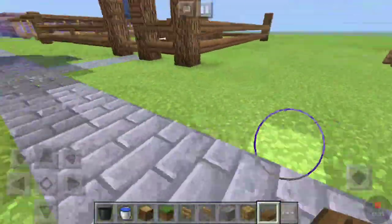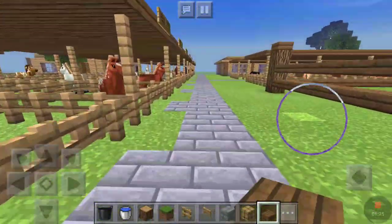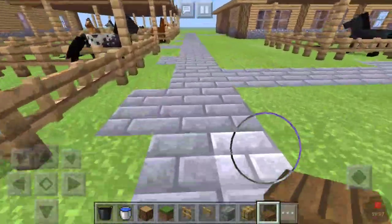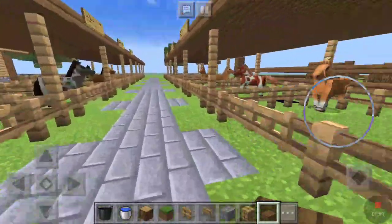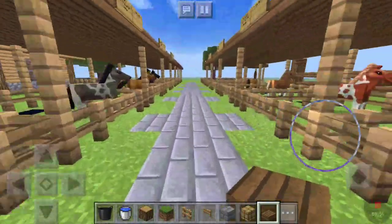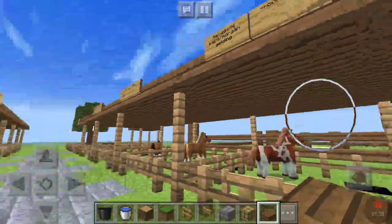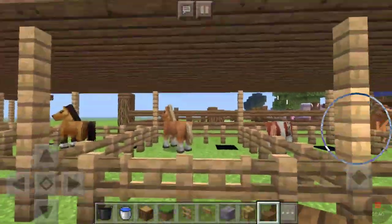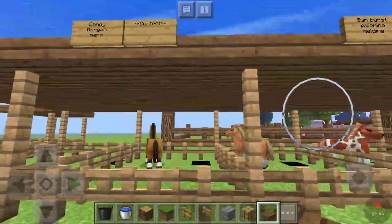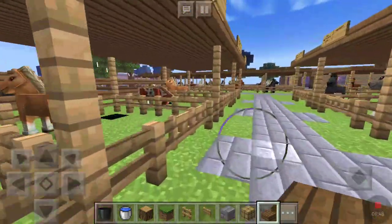So then over here, a few other things. Actually, a lot has changed over here. Let me just come all the way over here. So over here we have our normal horses. We have Gold Rush, we have Rebel, I always forget his name. We have Rain, and then we have Renegade, and then we have Sunburst, who's also a new horse. And then we have Candy, who's a Morgan Mare, and is also a new horse.